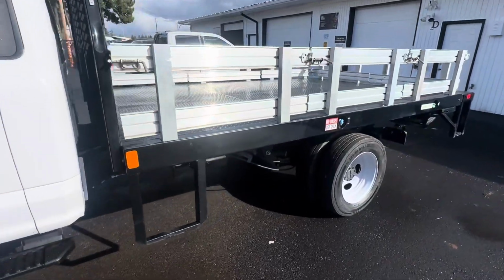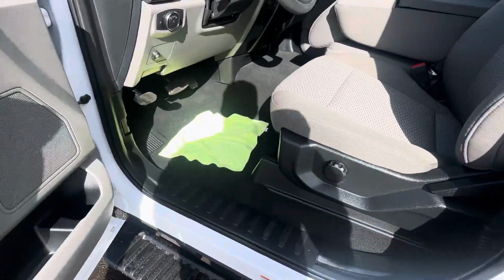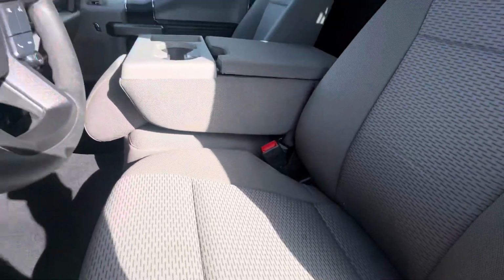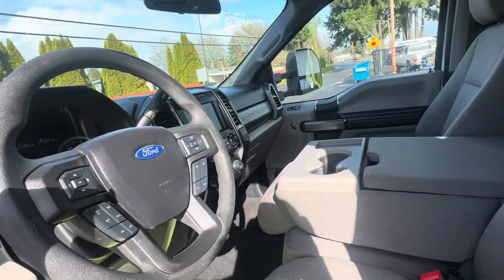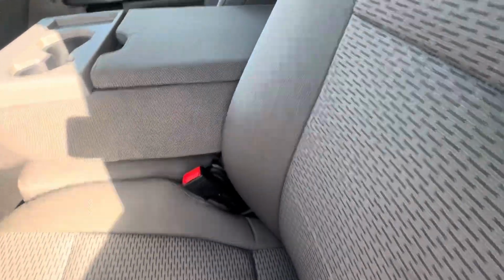It's got the aluminum stock racks with it. Every inch of this truck is like new condition. We just had this rag down to keep the floor clean. It's got the big backup camera. We'll go through all the amenities on it here in a second. It has a fire extinguisher and road hazard stuff in the back.